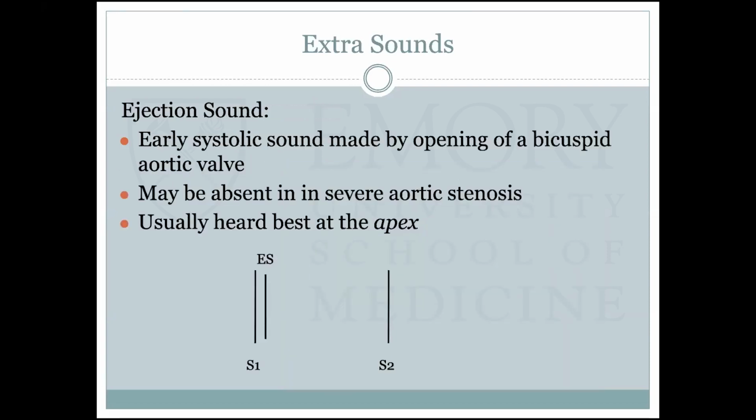There are two systolic extra sounds you need to know as well. One is the ejection sound. Ejection sound is an early systolic sound made by the opening of a bicuspid aortic valve. Now, this sound may go away as a bicuspid valve becomes severely stenotic, because it is essentially a bicuspid valve with these large, almost parachute-like two leaflets popping open. It makes that sound. So as the valve becomes more stenotic, the valve doesn't really pop open anymore. It just sort of creaks open slightly.